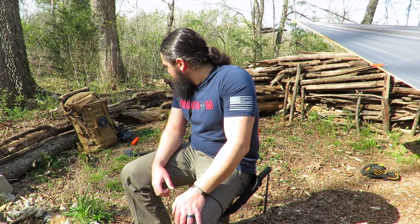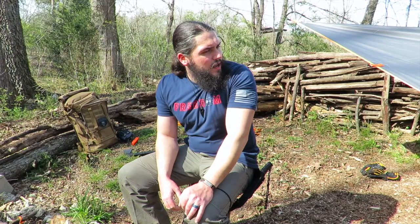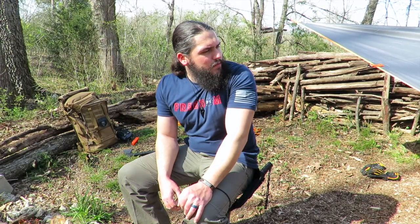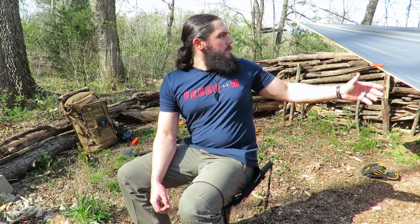But yeah, I just wanted to come out and show you guys the shelter. This is a Wild Venture tarp. I forget what size I got this in. It's something, maybe an 8x10, somewhere in there. Like I said, I forget exactly the dimensions on it. It was a good sized tarp.